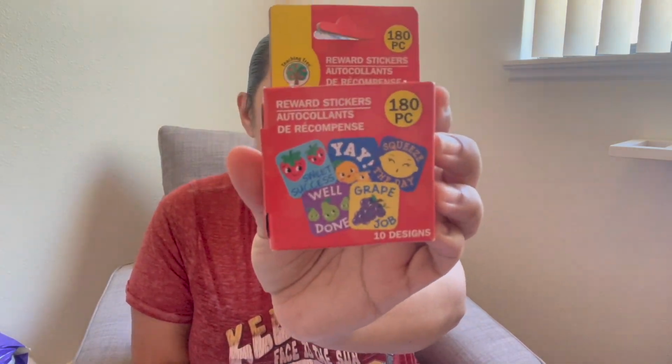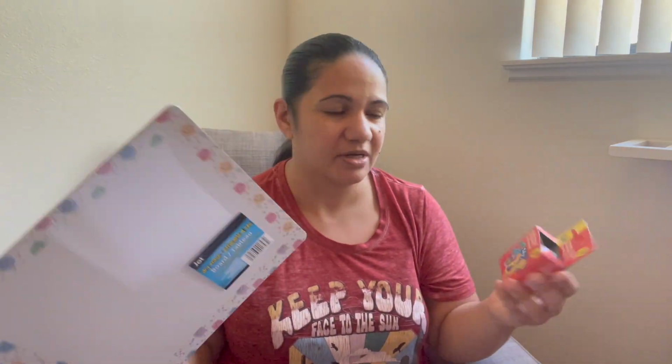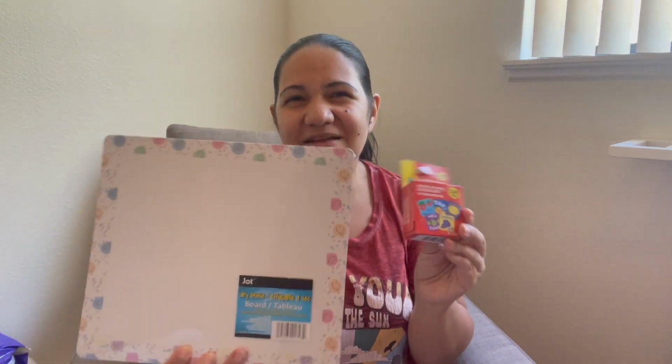They are reward stickers. They have cute little sayings on them. So what I was thinking, if he does pee pee or poopy, he can grab a sticker and put it here. And if he has a certain amount of stickers, he'll get a gift, a toy or something like that, you know, kind of change up the game, make it more interesting, make it more fun for him to learn to potty train. So I'll let you guys know how that goes, but I thought it was a pretty good idea to try something different for his potty training. So that is all of the regular section.